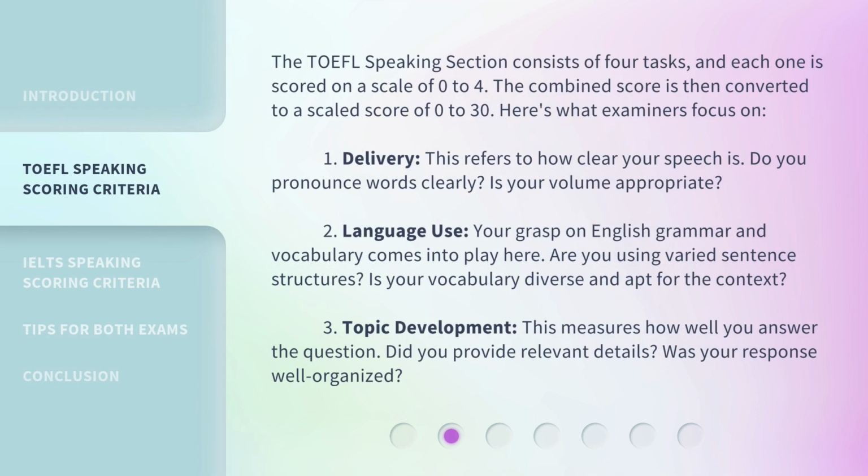The TOEFL speaking section consists of 4 tasks, and each one is scored on a scale of 0 to 4. The combined score is then converted to a scaled score of 0 to 30. Here's what examiners focus on. 1. Delivery. This refers to how clear your speech is. Do you pronounce words clearly? Is your volume appropriate?